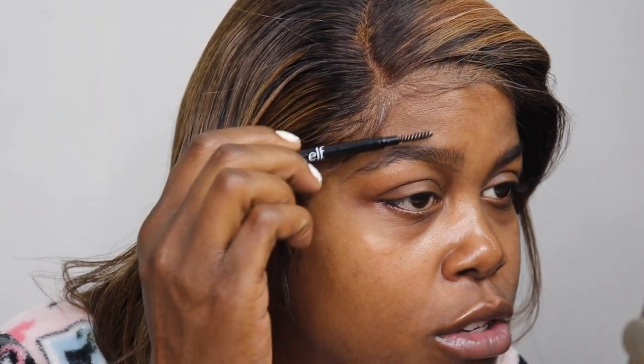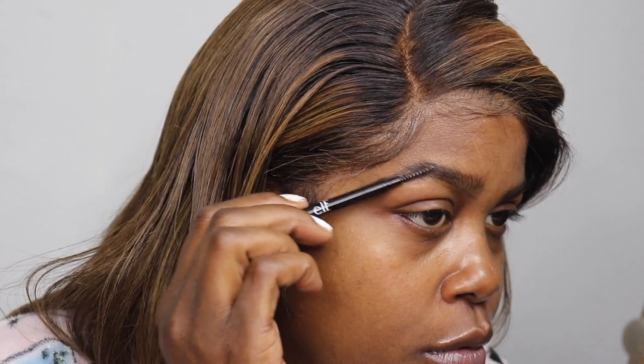What you do to one eye, you want to try to do to the other. So it's like they never really match, but if you're that good, you get them to match. Then I comb everything up, see where I'm at. You don't want them to be too off.